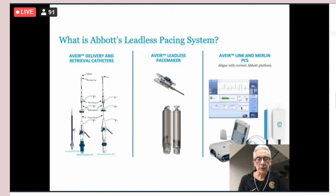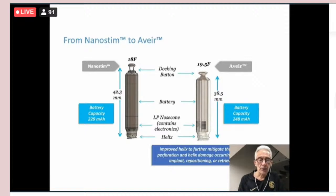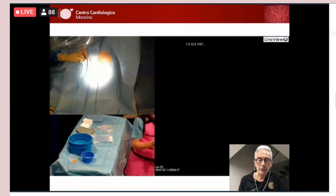The slide shows the main characteristics of the devices: the Aveir delivery and retrieval catheters. In the middle panel, you see the two Aveir leadless pacemakers, and the devices are obviously aligned with the current Abbott platform. The current Aveir is shorter than the previous NanoStim, and larger, to account for a higher battery capacity. But most importantly is the improvement of the helix, to mitigate the risk of perforation or damage of the helix itself that can occur during implant or repositioning of the device.